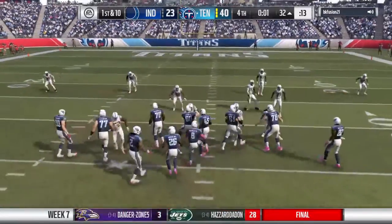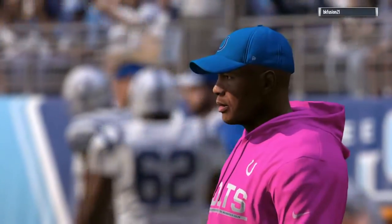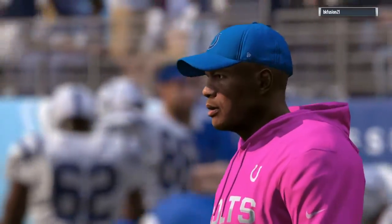I can't believe Mariota with a knee to the ground, and that should be it. It's a loss of a yard there, and now 2nd down.